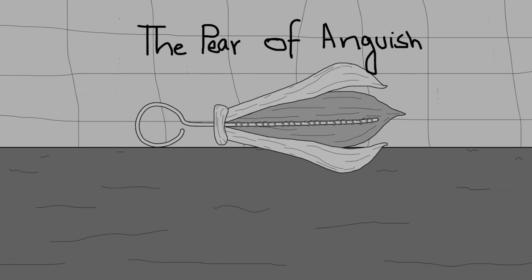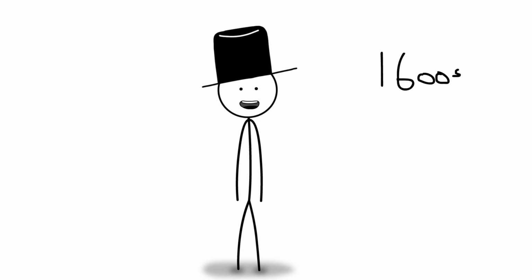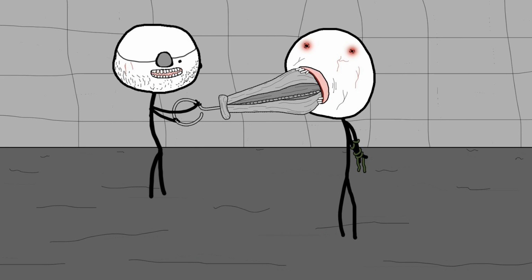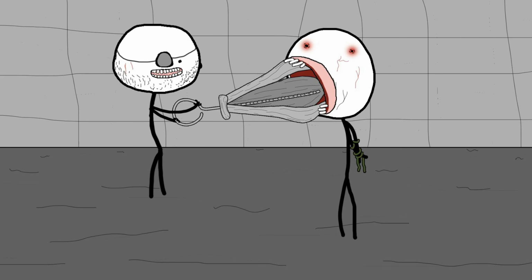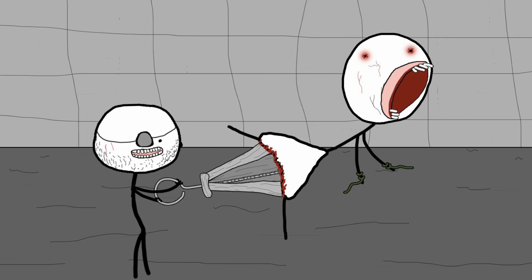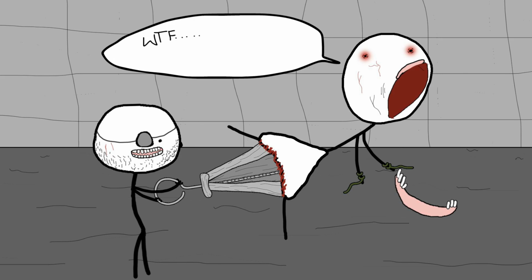The Pear of Anguish. Invented sometime back in the 1600s, this device was used to extract confessions from victims. It could be inserted into one's mouth and then slowly opened, expanding the pear to the point of unhinging or breaking the jaw. They also used it for the anus, extending it beyond measure. If one didn't confess, they'd lose their jaws, and not only that, they would also lack the ability to ever chew or drink any meal for the rest of their lifetime. Oh, and sitting may also be a problem.